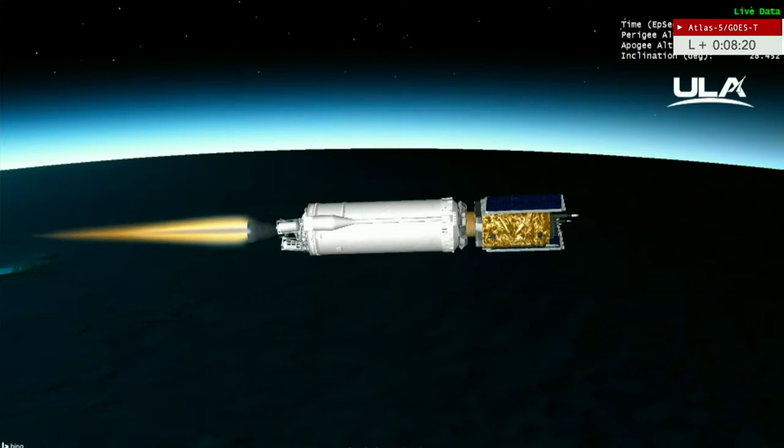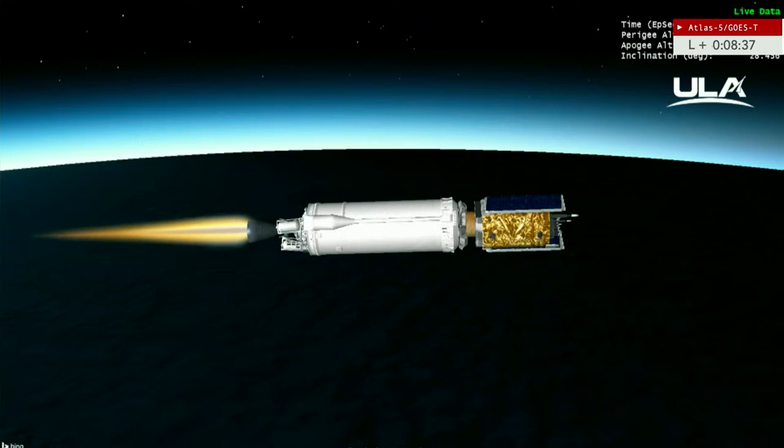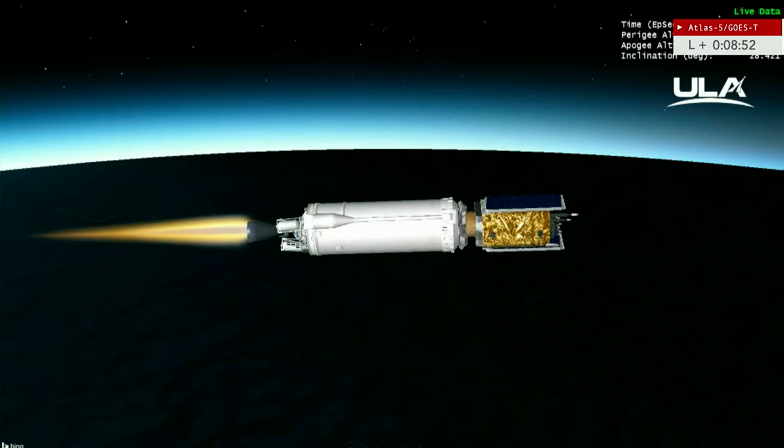Now less than 4 minutes left in this first burn by the Aerojet Rocketdyne RL-10 engine on the Centaur upper stage. This burn will place the GOES-T satellite into a parking orbit. As we've heard from ULA's telemetry commentator, so far so good with this flight of an Atlas V rocket. Good performance from those four strap-on boosters and the first stage and its RD-180 main engine. And this first RL-10 Centaur burn now more than halfway complete. The rocket heading due east out over the Atlantic Ocean.